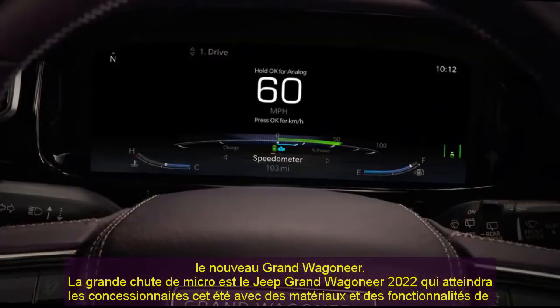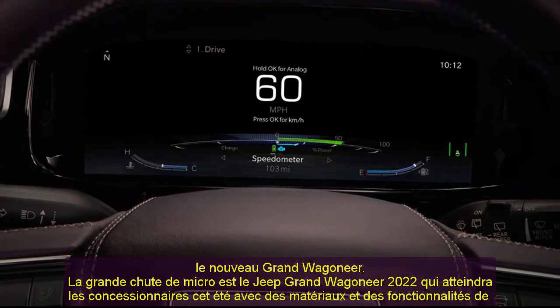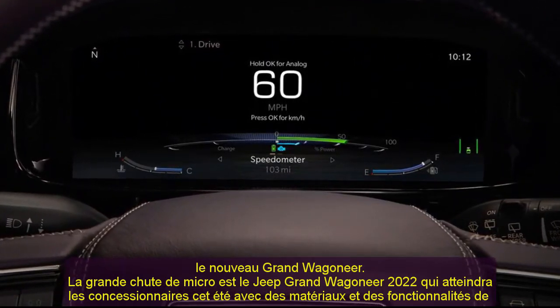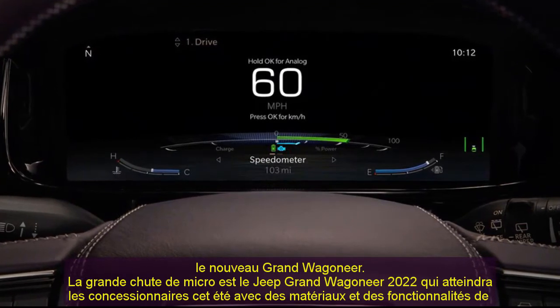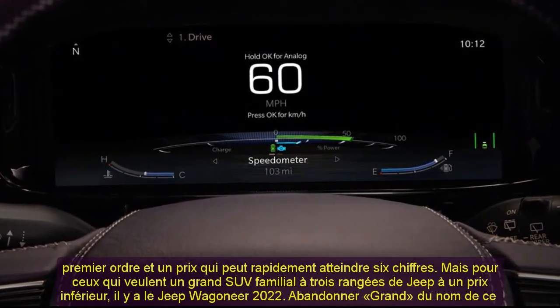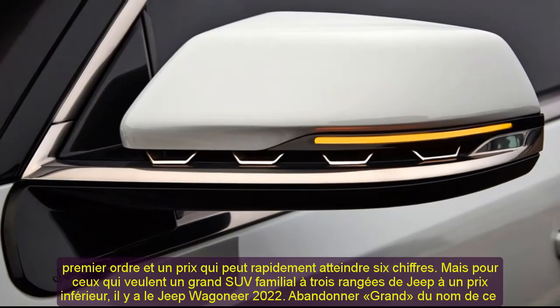But for those who want a large three-row family SUV from Jeep at a lower price point, there is the 2022 Jeep Wagoneer. Dropping grand from that luxury hauler's name drops the starting price by almost 30 grand of a different sort of grand, as in thousands.